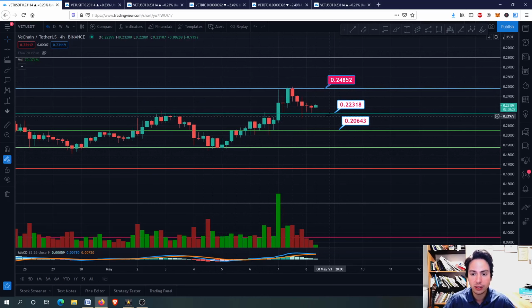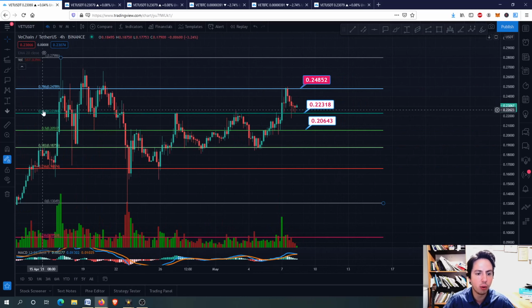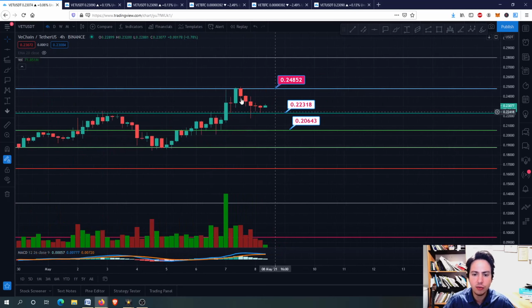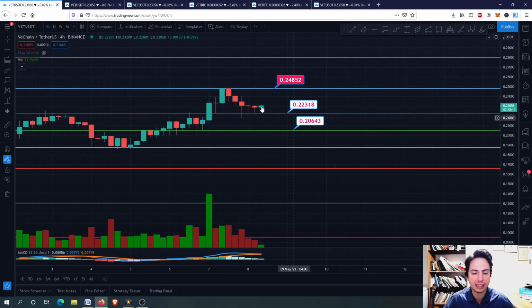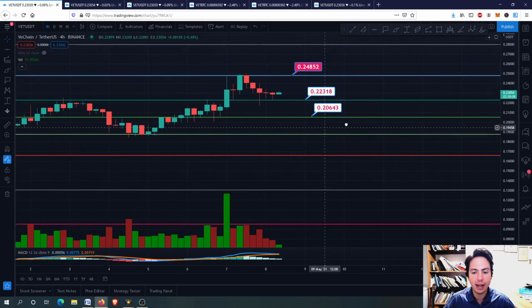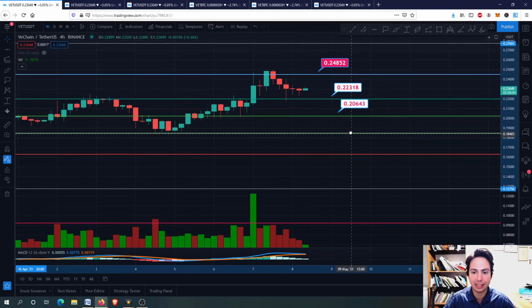Right now what we want to see is breaking the 24 to 25 cents again, making new higher highs, and of course maintaining the 22 cents because this is our 0.618 Fibonacci retracement level. And if we had to fall down from here, we wouldn't want to test 21 cents. I'm not saying we will. Right now I won't mention other support levels because it is not so important.